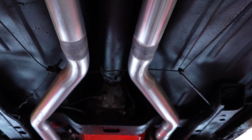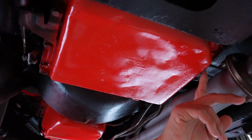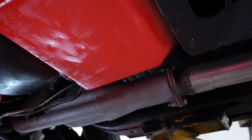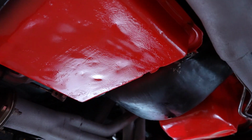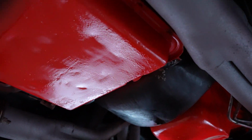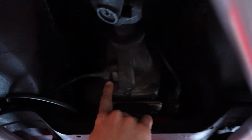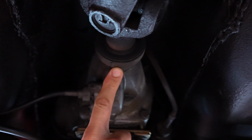Let's check our tranny pan. See, the tranny pan's nice and dry all the way around. Flywheel's covered, and that's not plastic, it's metal. Let's check our speedo cable. Speedo cable's nice and dry. And then there's our tail shaft seal. That's dry at this time as well.